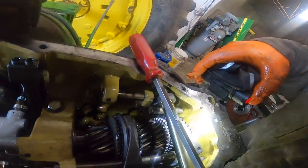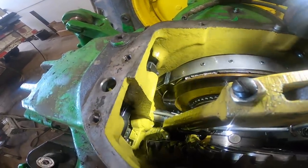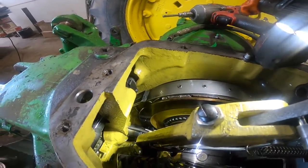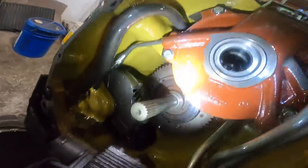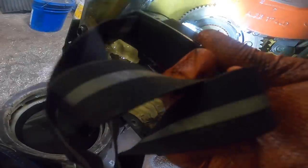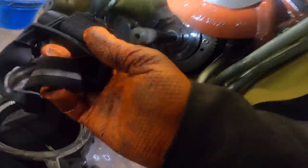See anything really that would tell me that there's a problem? The rear end, the ring and pinion looks good from what I can see of the gear train back there. That all looks good. Back in here, there's our PTO clutch pack right there. I might call him and ask him if he just wants me to pull it out. I don't know. See what he says.